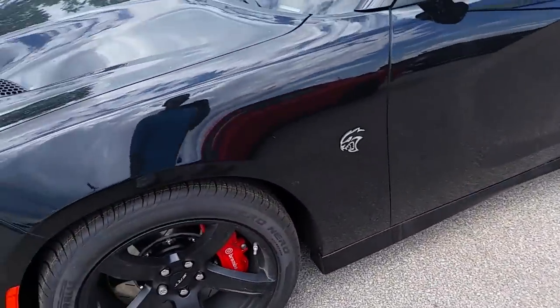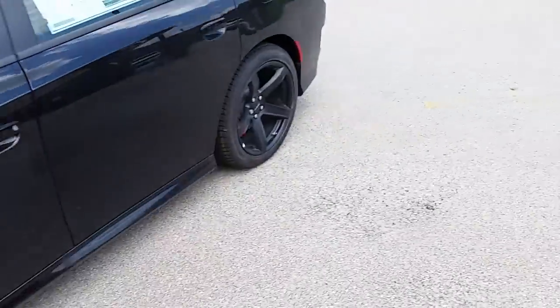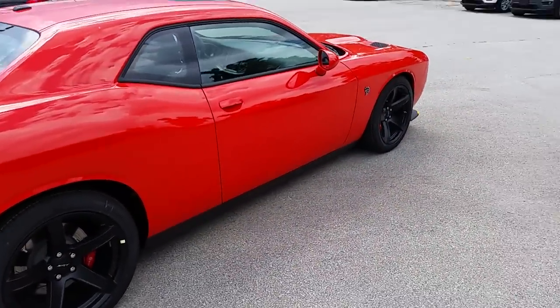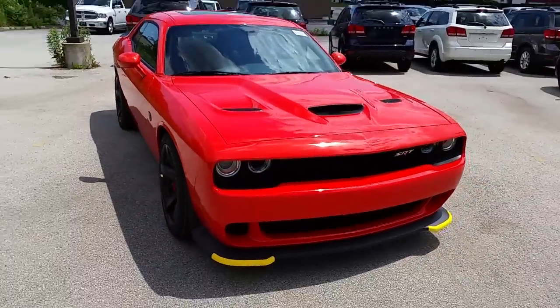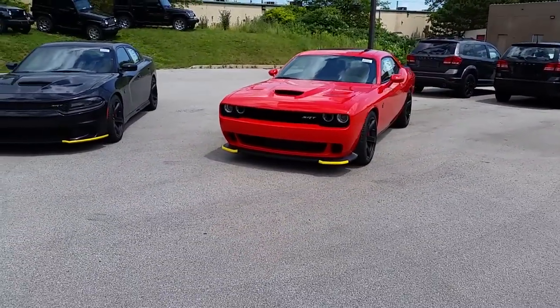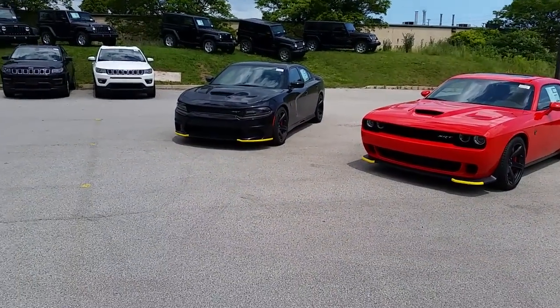Now, obviously, they are equipped with the exact same six-piston Brembos in the front, same Brembos in the back. This is pitch black, the color. This is Go Mango. This Go Mango looks actually really nice. I like it a lot on the Challenger. I'm not sure how it would look on the Charger, but from a distance, this Challenger looks amazing in this color. And that all blacked out Charger looks really cool too.